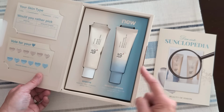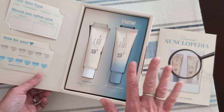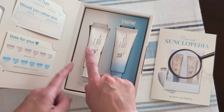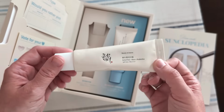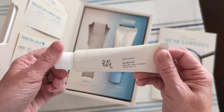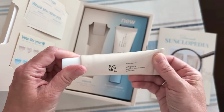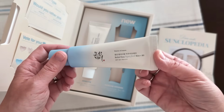They have a new version that is the Relief Sun Aqua Fresh. It's supposed to be a lighter weight formula for oily skin. Honestly, I felt like the original was really lightweight to begin with. It has an absolutely beautiful texture. I've talked about this before. Actually, you know what? I don't want to open this new one because I have one open already. But I will open this because it's different and I want to see what it's like.